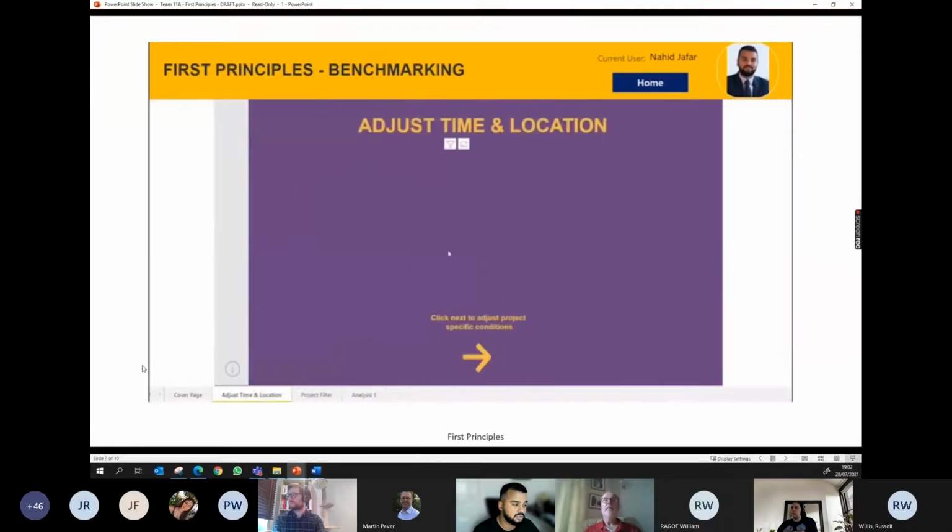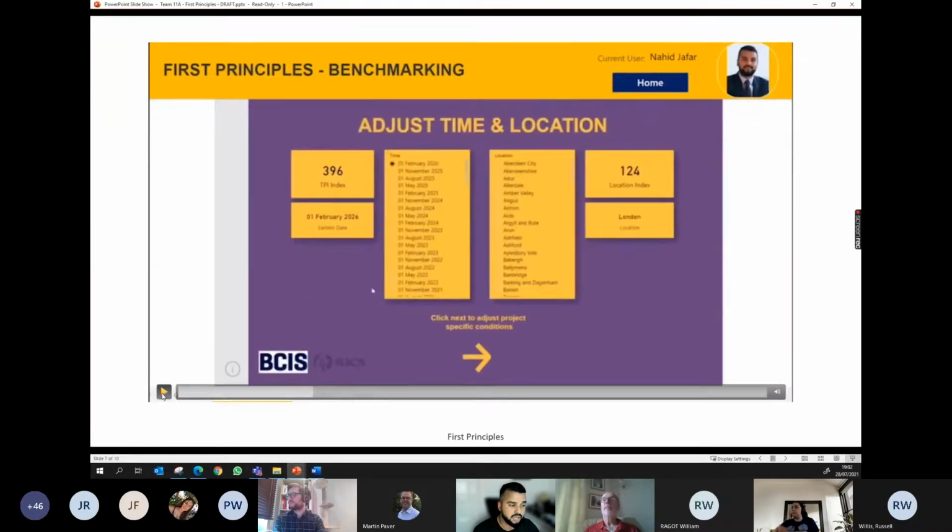Again, as Alex mentioned, the data that we used was provided by BCIS. And this is really interesting. This is something that we've not done within an organization, so we explored it at the hack. So using the BCIS location and inflation indices, what we can do is recast all of those projects to a certain time and a certain location.